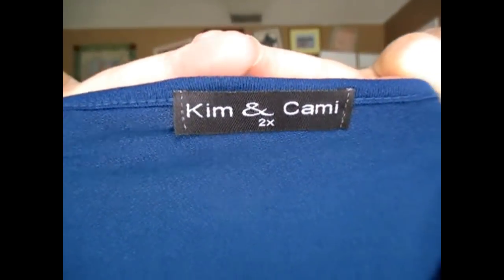Okay, so next is called the Plus Ruffled Babydoll Top in 2X by the brand Kim and Cami. And you can see it definitely has the swing, and it definitely has the long Elvira sleeves, I call them. And it is in a deep, rich teal, which is another of my favorite colors, peach and teal. So somebody's read my stuff, I think.